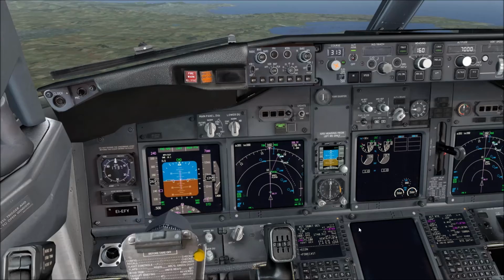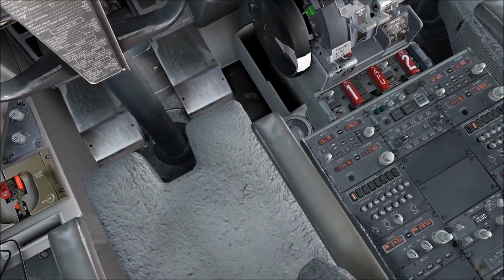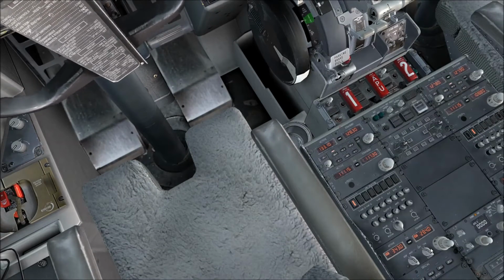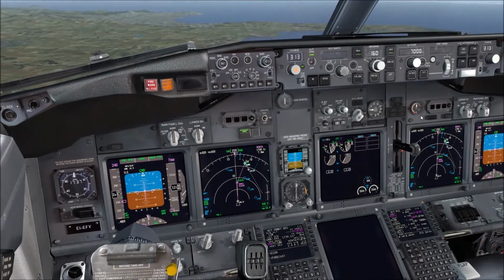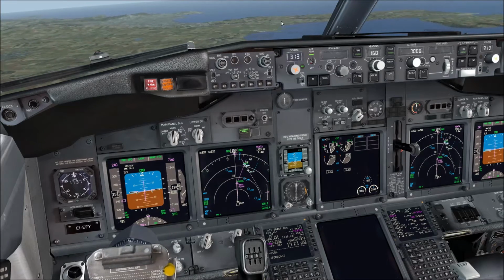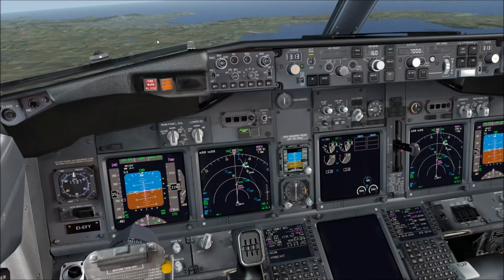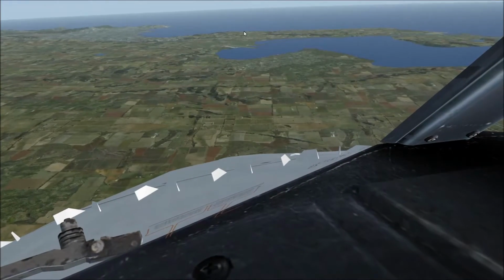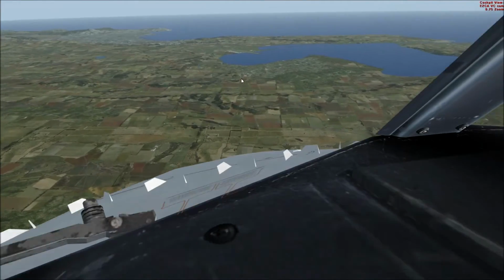And we'll have a look also, just finishing up the setup. On the center pedestal, we've got the ILS frequency set, the NDB frequency set, and on the MCP we've got course 313 as well. Looking outside, we can see the airport here and the city on the left hand side. So we are going to fly over the airport under radar control, but we'll still follow the procedure and then fly all the way back round towards the airport.